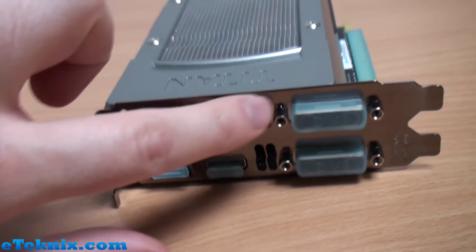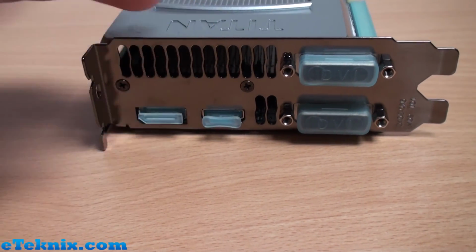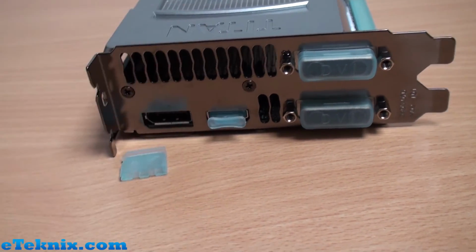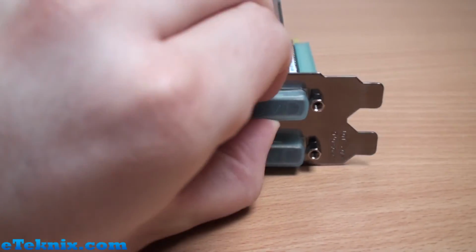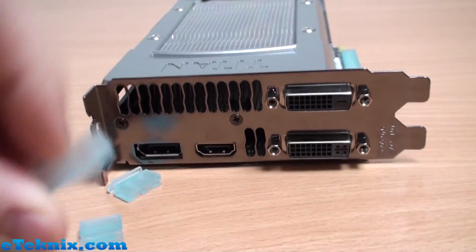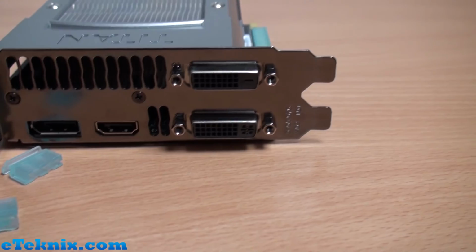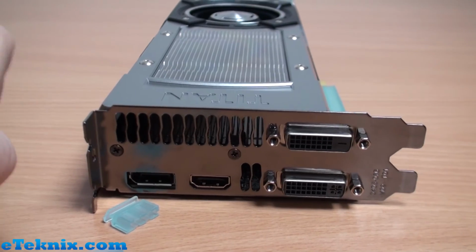So we can see we've got a little bit of space for heat dissipation to be exhausted at the back. We've got a full size, I'll take this off, full size DisplayPort connector. Next to that we have an HDMI connector, and then we've got 2 DVI connectors as well. If I just take this one off, really awkward when I'm holding a camera. So you can see that we've got these 2 DVIs, HDMI and DisplayPort, and obviously we can do Nvidia Surround on this just like we can with the 680 and other Kepler series as well.